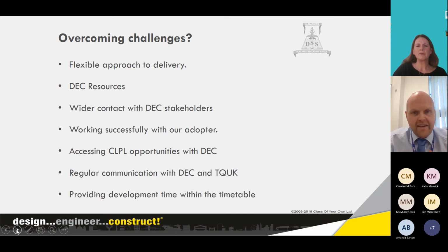Also, the contact with DEC and including the qualifications body, TQ UK, I would have to say is second to none. Anytime I've had to lift the phone, if there's any outcomes or assessments that we weren't sure of, thinking, right, what's the best way to approach that? It was really easy to lift the phone and contact TQ UK, who are always on hand to answer any questions and get back to you really quickly with that. So that makes the course really attractive in terms of thinking of different approaches.